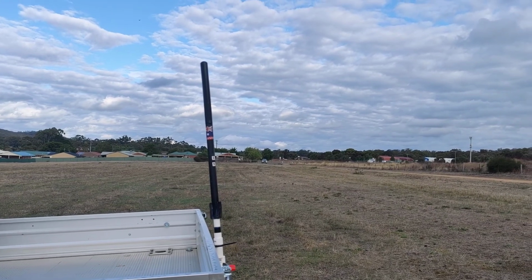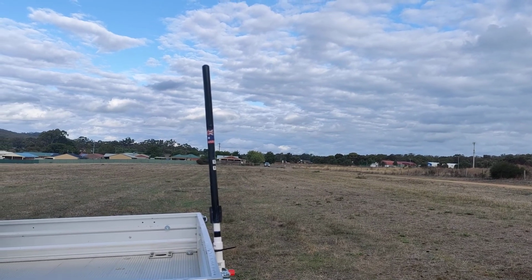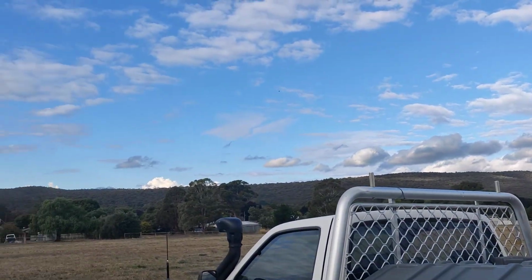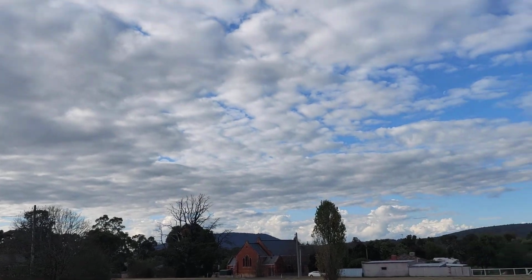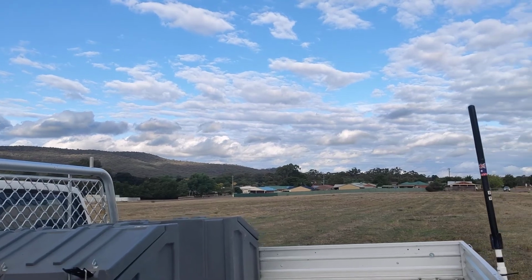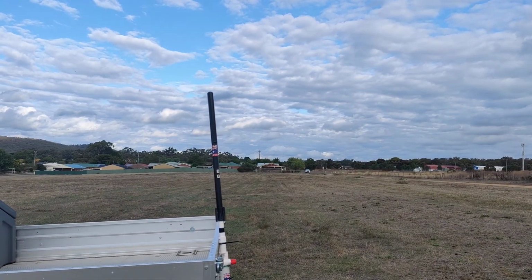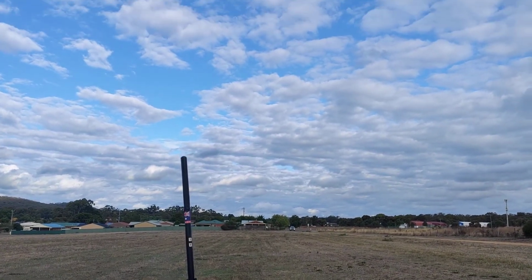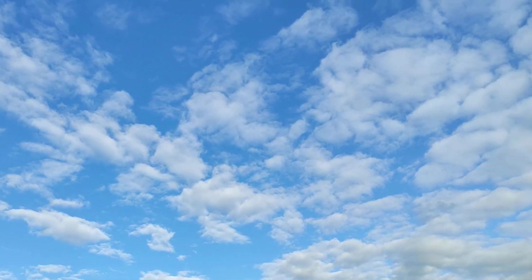Today's going to be an interesting day, interesting flight. We're out here in the field in Hayskett. We've got a fair bit of cloud cover today. It's been raining on and off. Today is the 9th of April 2022. Temperature 21 degrees currently, and humidity at 74%, which is pretty high, even though it doesn't feel like it. That's what Google is telling me.